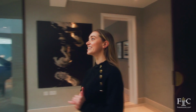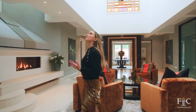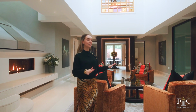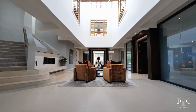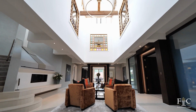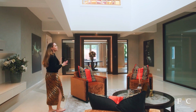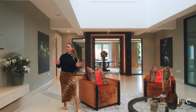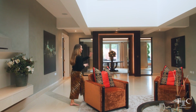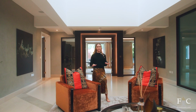Oh my goodness. So this is by far one of the grandest halls I have ever seen inside a home. I'm instantly drawn to this double height ceiling up here, and you can see windows giving you a view of the sky, which is why it's so bright in here. And it feels like a modern art gallery. You even have art pieces commissioned specifically for this home.